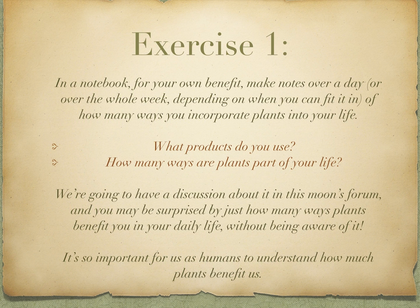Okay, so the first exercise. I know we've gone over the list of how we use plants in general, but I'd like you to get a notebook, mainly for your own benefit. Make notes over a day or perhaps the whole week, depending on when you can fit it in. But take note of all the different ways that you're incorporating plants into your life. And you can ask yourself, what products do you use? How many ways are plants a part of your life?